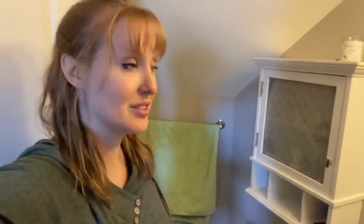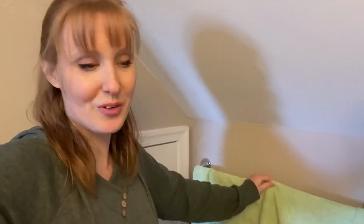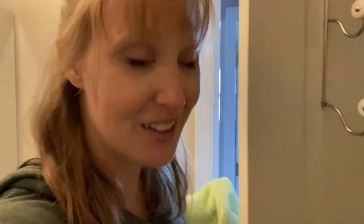Well, I've known to stage with nice towels, so I'm taking this down. But what I didn't know before the professional stager came was that they really don't want any floor mats of any kind. So I'm gonna pick those up. Let me show you. If you come in, it just looks really closed off. So I'm taking the curtain down, and that will open it up, and I need to scrub the shower.